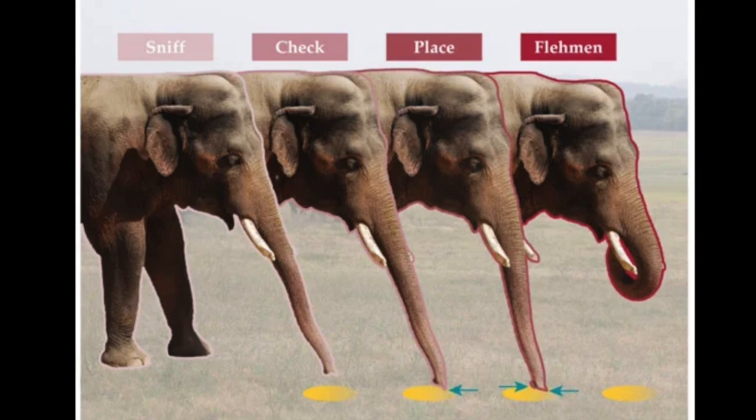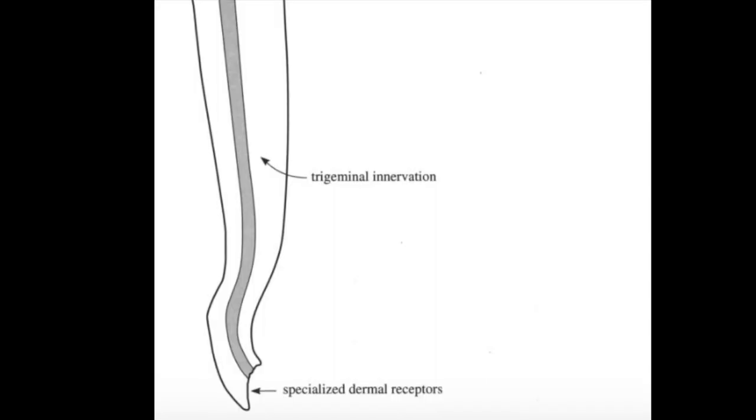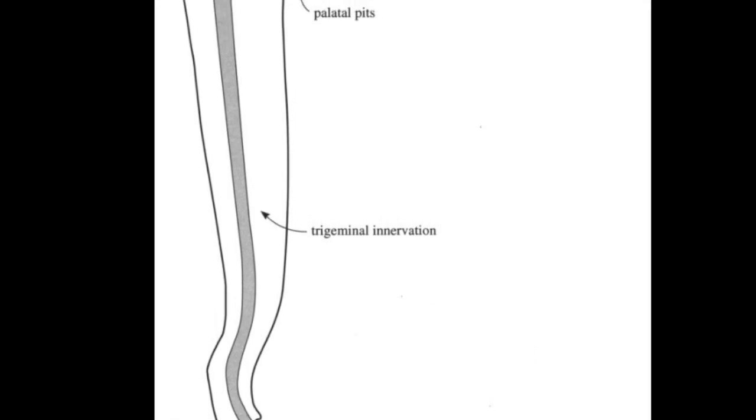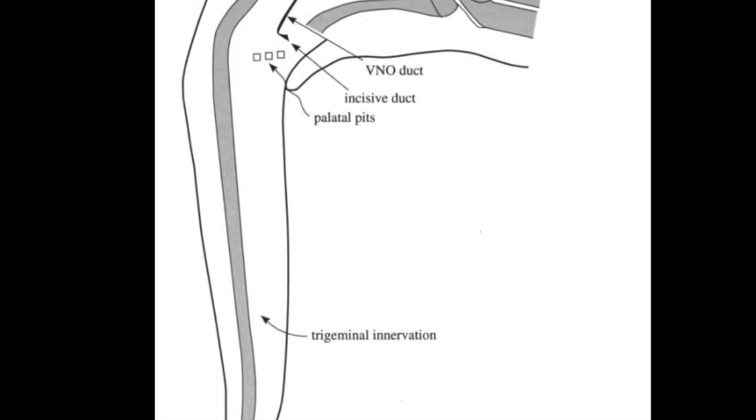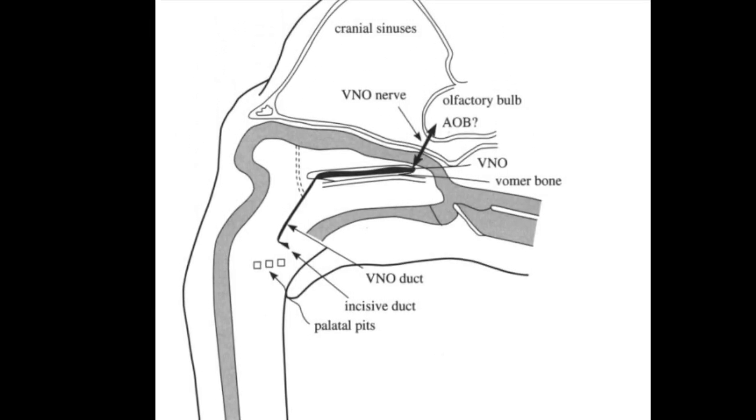Check is when the dorsal tip of the trunk contacts the pheromone. Once the pheromone is contacted, the entire trunk tip is flattened onto the pheromone. This is the stage of place. The last stage is flehmen. Here, the trunk is lifted to the mouth and the tip is inserted into the openings of the ducts leading to the vomeronasal organ. The vomeronasal organ is located in the roof of the mouth and receives and processes chemical signals during the flehmen process.